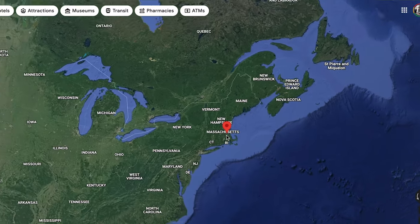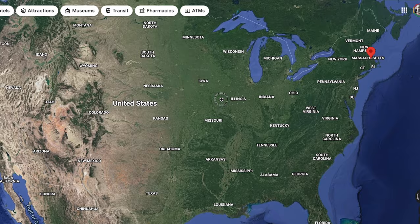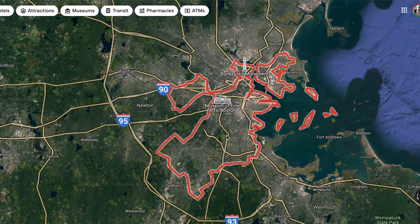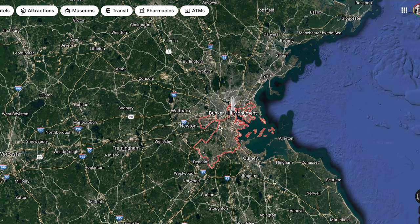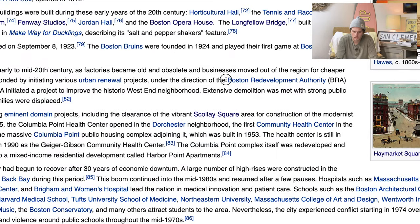Here we are. Give a little zoom in of Boston here, sitting on the very east coast of the United States of America. And as you can see, it points out this Bunker Hill monument right here, which we'll definitely be taking a look at, aka obelisk. And we'll see right here the Boston Redevelopment Authority, so we're going to take the cities that are sitting here already, and we're going to redevelop them and make them into something different than what they actually are.